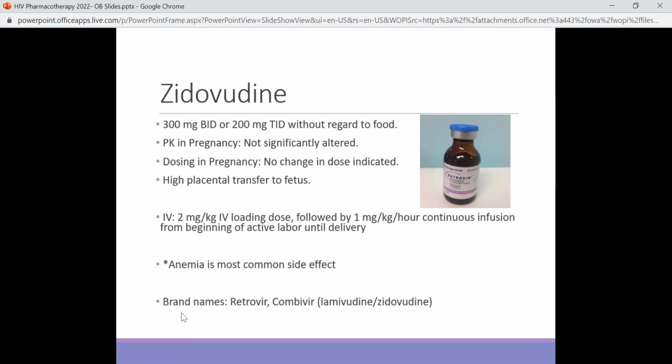For our patients who are receiving this during labor, it will be given as a 2 milligram per kilogram loading dose, then followed by a 1 milligram per kilogram per hour continuous infusion from the beginning of active labor until the delivery of the infant. The most common side effect is anemia. However, for the short amount of time that these patients will be exposed to the medication, it is very unlikely that they will experience any of this anemic side effect. Brand name for this medication is Retrovir.